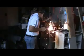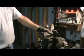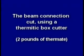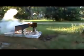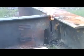So I made a slightly larger thermitic box cutter and used 2 3/8 bolts drilled and tapped on one side of the connection. It only took a slight twist to break it completely off.